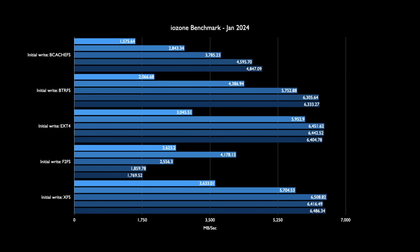So the first one is the initial write. That one is just a simple measurement to write out a sequential file on a blank drive. So we have Bcache, Btrfs, ext4, then F2FS, and finally XFS at the bottom. Then we have the 5 worker loads for each, in different shades of blue. One of the things I've noticed is Btrfs has improved quite a bit from when I first started looking at this 3 years ago, I think, and it was not handling things very well.